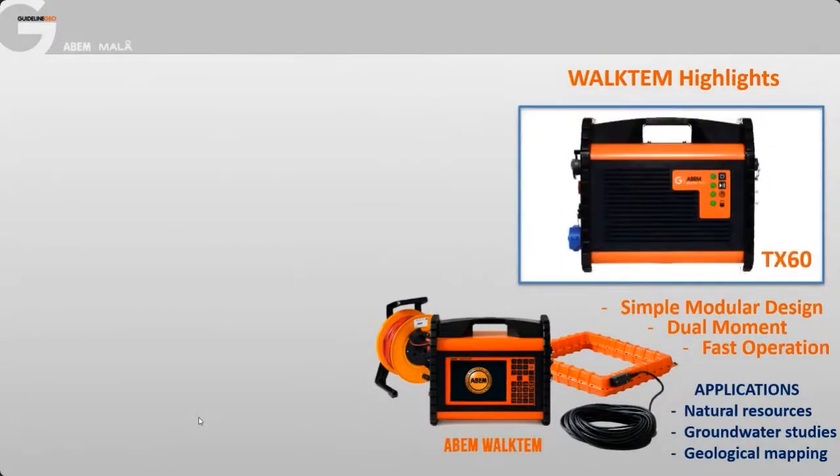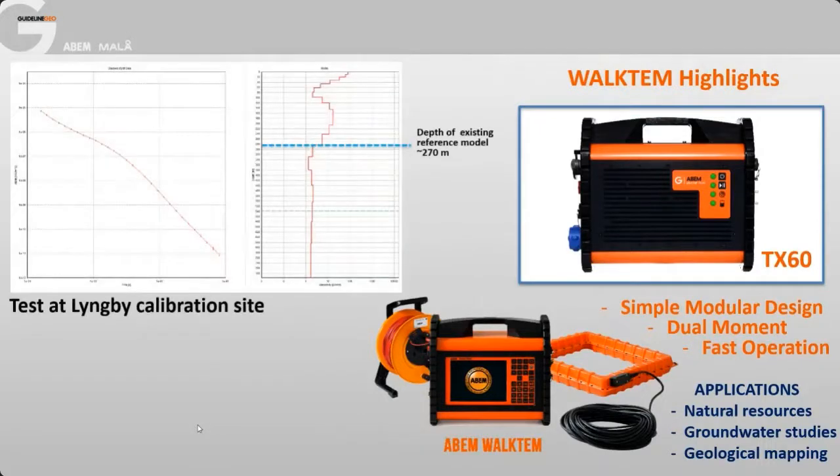The original Warp TEM was limited to 15 amps. So that's the most we could put around the transmitter loops. However, we have an external transmitter called the TX60, and this allows you to put up to 60 amps into those transmitter loops. Now, we had a test and calibration site that we used to use a lot in Denmark, in a place called Lyngby. And with the original system, all of the measurements we had taken there, the maximum depth we'd managed to achieve was 270 meters. By using the TX60, not quite at full capacity, we managed to double that depth. So there's a lot to be said for ramping up the current from that initial 15 amps up to somewhere towards 60.